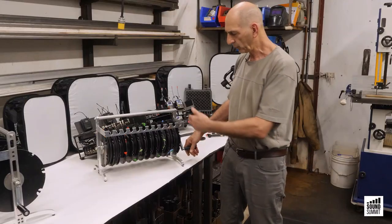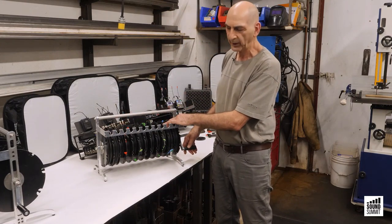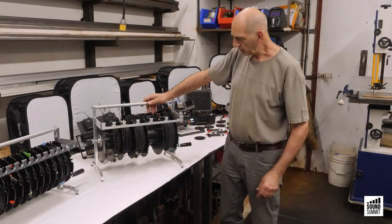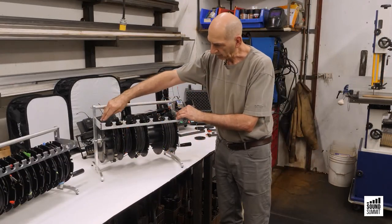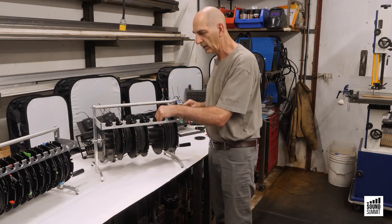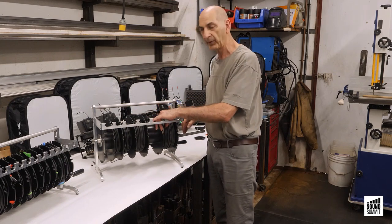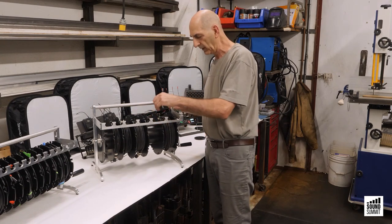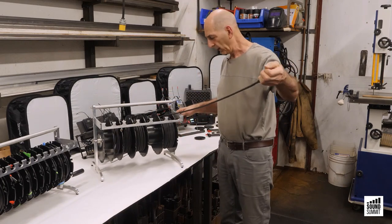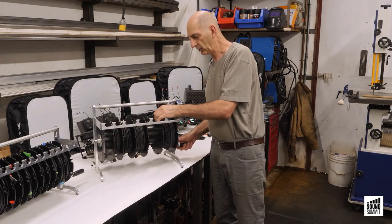Very simple, this one holds 12 cables, and it'll hold from a 15 to 40 foot cable. This is our larger reel. It has six compartments, or six reels, and it'll take 50, 75, and 100 foot cables. It'll take the thicker cables, so as you can see, these are the heavier cables, and this can be used for XLR or for digital cable.